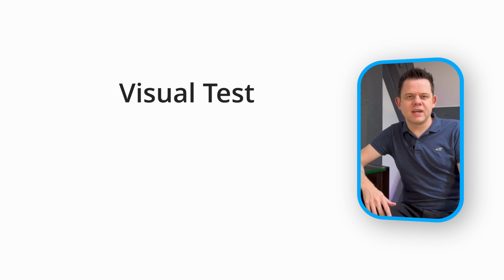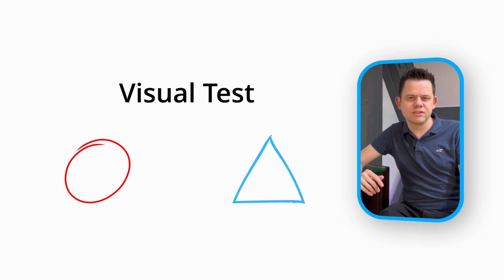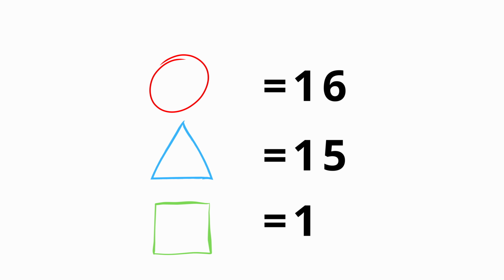Okay, this one is a visual test, and when it begins, I want you to count the number of red circles and blue triangles that you see on the screen. Are you ready? Okay, did you get that? Let's see the result. Now, did you spot the green square?